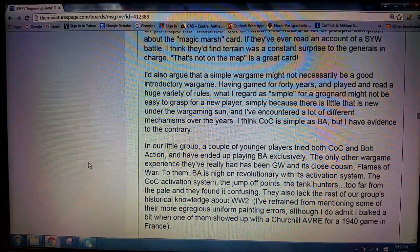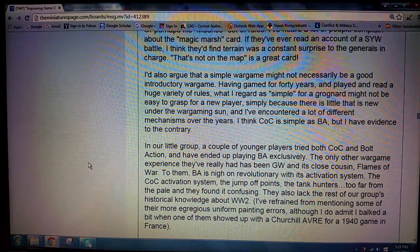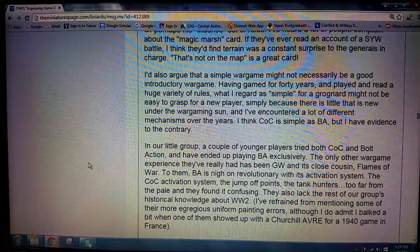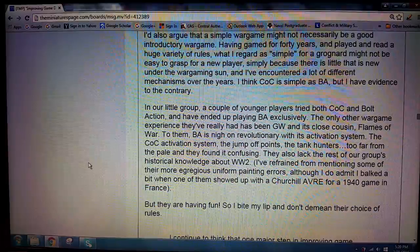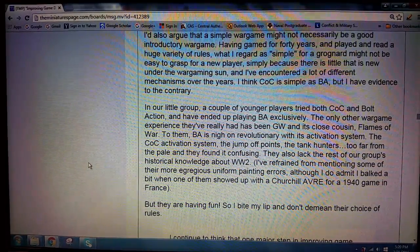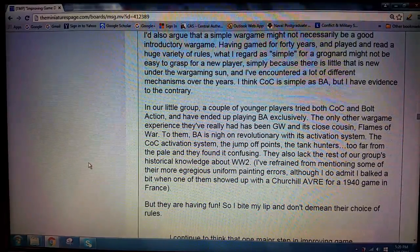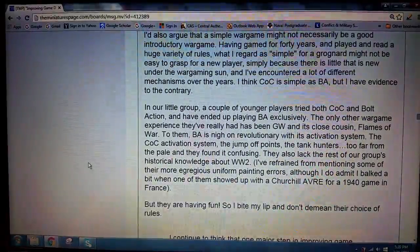I think Chain of Command is simple as Bolt Action, but I have evidence to the contrary. What? All right, I've completely lost what he's trying to say at this point. In our little group, a couple of younger players. All right, I am going to go through this paragraph because I think this is another one of those interesting observations on the hobby today.